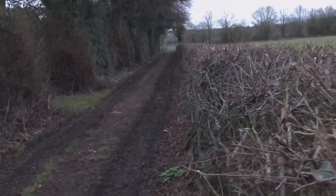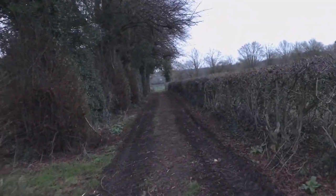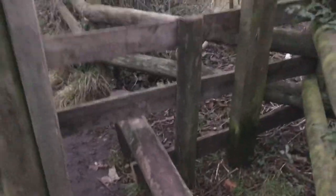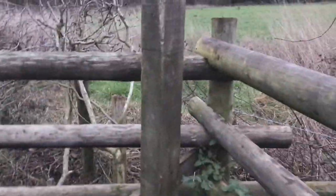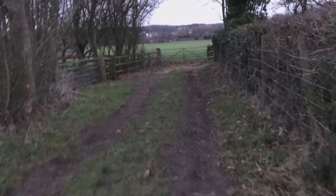Slippy styles, of course, this time of year. I'll have to be careful. Look at this one. Half moon gatepost to stand on. Everything's green and slimy. There's barbed wire here. Blimey, it's like Total Wipeout. It's just waiting for me to do a face plant. Sorry to disappoint.